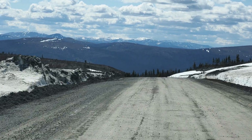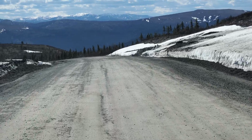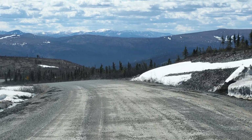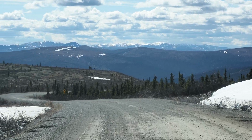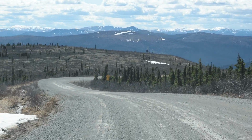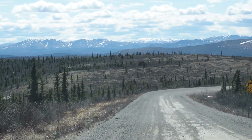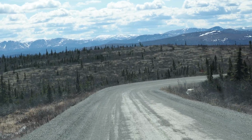Now right here we're headed southwest. This road twists and turns, and sometimes you're going north and sometimes you're going south, but you're almost always going west. Right now we're headed southwest. Elevation 1141. Look at those snow camps. Actually, they're not camped. Those snowy, semi-camped mountains out there.